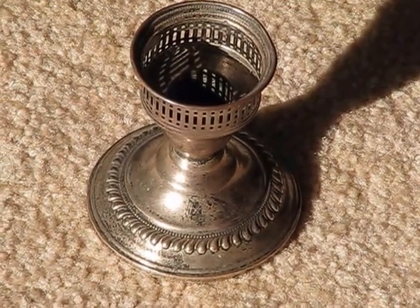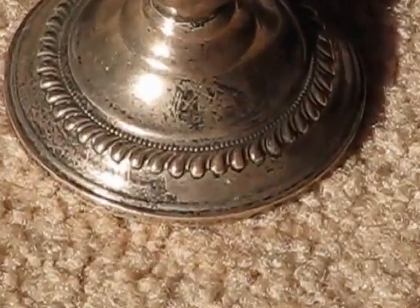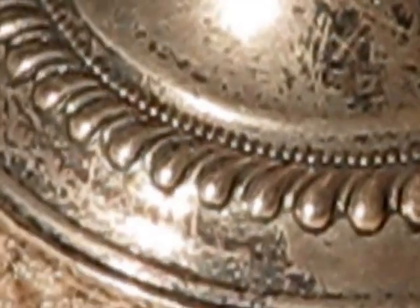A little bit smaller, but look at this. Look at the intricate design on this. This is just absolutely beautiful. Look at that. Scallop edging and beadwork or pearl work. And then kind of, you know, I'm not even sure what to call that, but that's pretty neat.